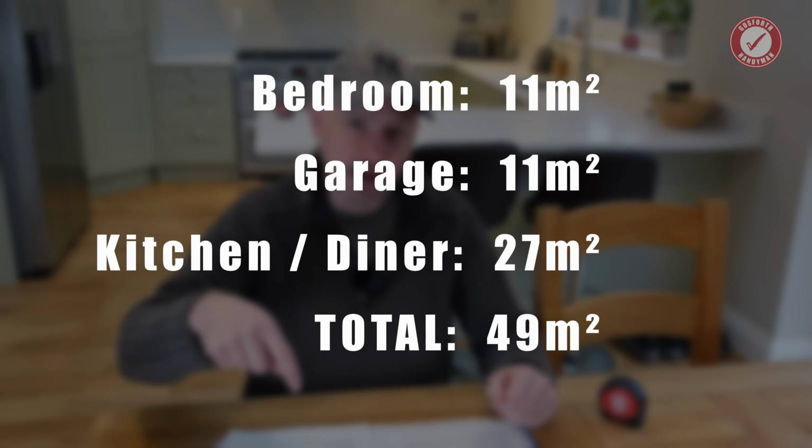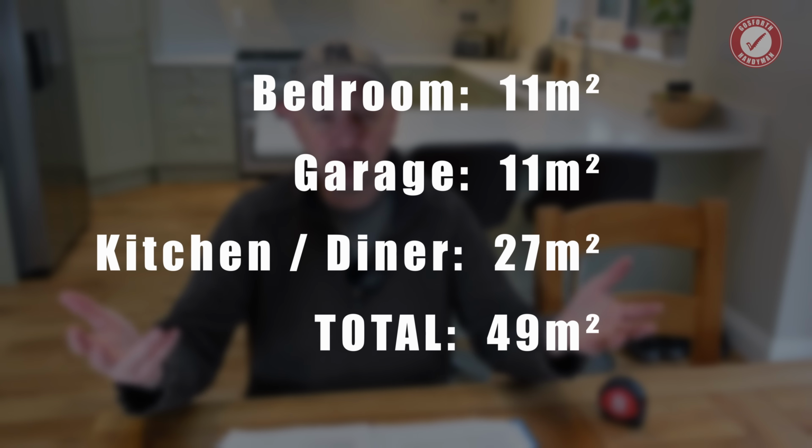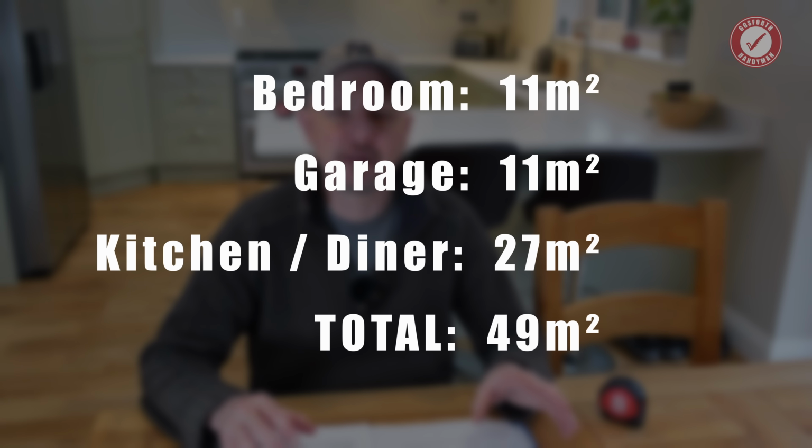Directly underneath it, we've got the garage, which was also 11 square meters. And then, as I say, we've got the extension on the back here, which is 27 square meters. By the way, I'm referring to this project as an extension. That's generally what we call an add-on to a property in the UK.